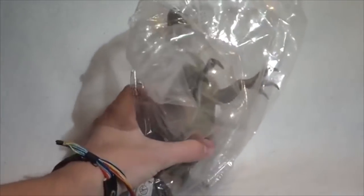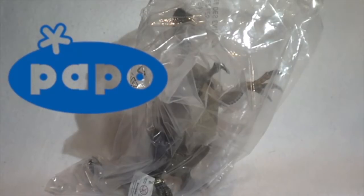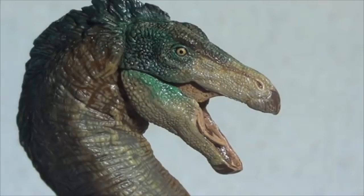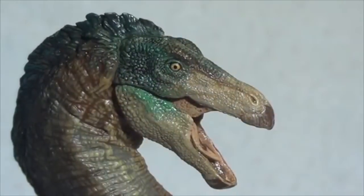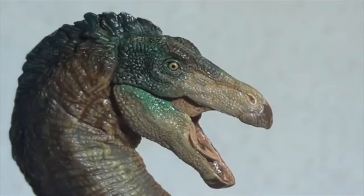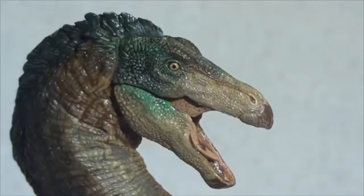At number 7, we have got the Papo Therizinosaurus. This model is absolutely awesome. The sculptural details, like on all of Papo's figures, are just so jaw-droppingly gorgeous. The detail ranges from big and eye-catching to minute and mind-blowing. Like, how tiny the detailing on this thing is just absolutely insane.